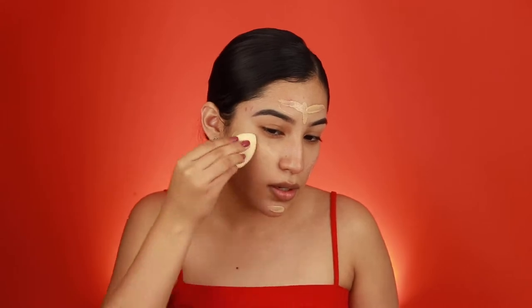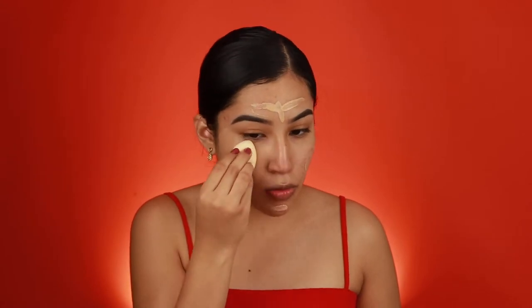Ooh, I dropped some on my hand. And on one side of my face, I am gonna use a sponge, and on the other side, I'm gonna use a brush to see if I get more coverage with the brush or which application I like best. So I'm just gonna blend that out onto my skin. Now I am noticing that it is dewy, but it's not that much. It's a nice little natural glow. It's not too luminous on the skin.